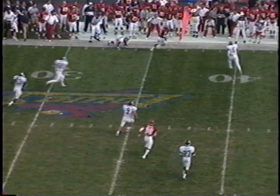Doxson drops back to the 15, throws to the sideline, caught by Green. Slips one tackle, slips another. He's across the 40, and he's out of bounds at the 40.